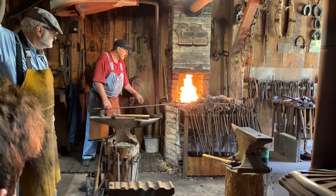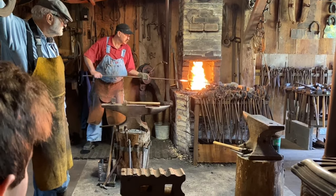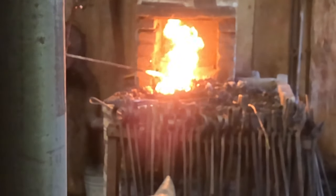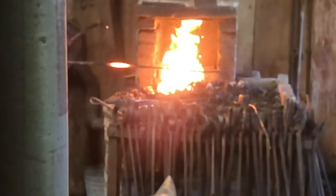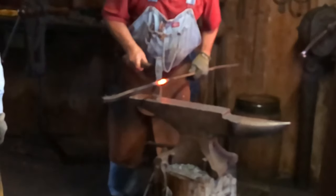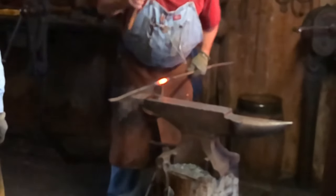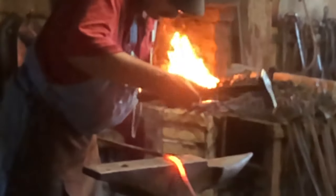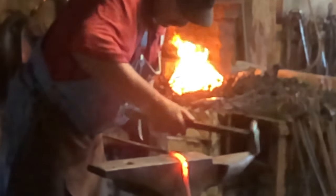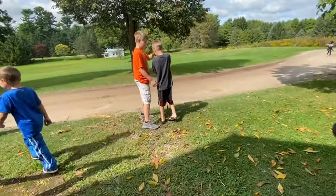Look at that fire go. You can feel the heat from here. Guys, can we let Mama see it?